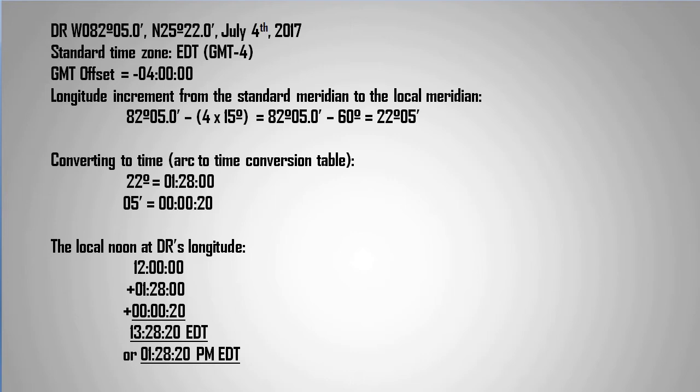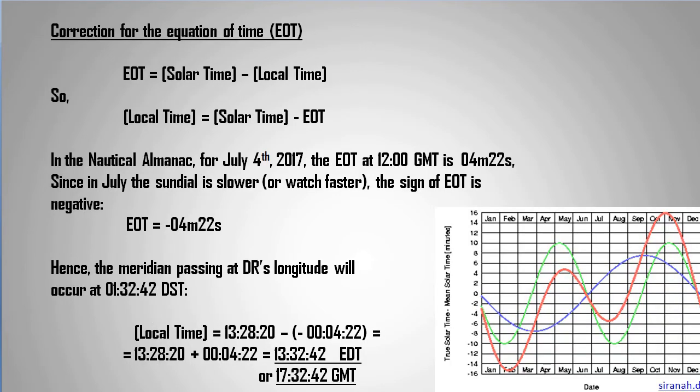So I hope this lays out the process and some concepts of the time zones, the local meridian, and also the prime meridian, and helps you understand how to approach the problem of calculating the local meridian for your dead reckoning. And again, we have to do a correction for the equation of time, and we've done it once already, so it shouldn't be a problem now.